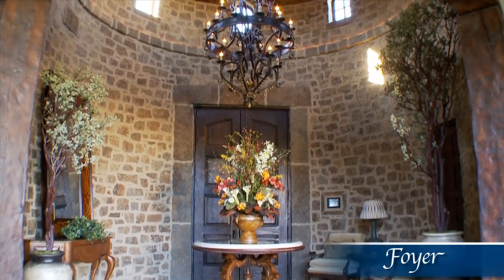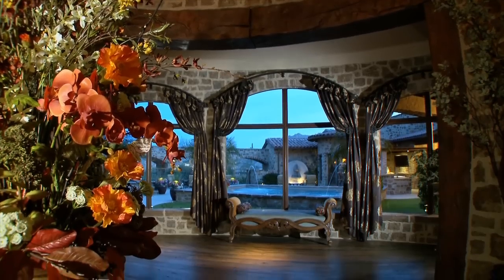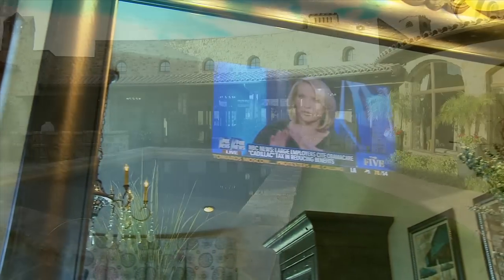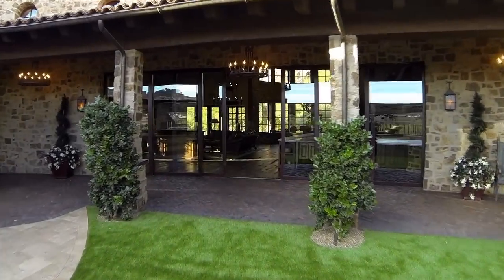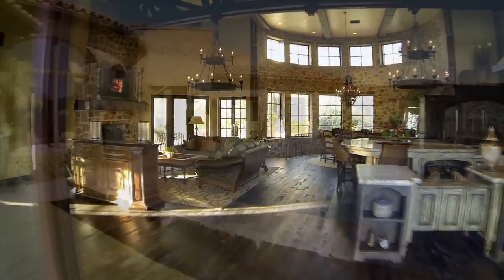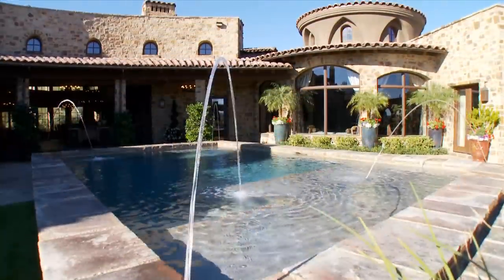Twelve-foot African mahogany doors lead the way into this old-world wonder, where impeccably set imported stone and reclaimed oak floors effortlessly mix with high-tech luxuries at every turn. At the touch of a button, a 30-foot wall of curved glass in the great room opens to breathtaking around-the-clock sights.